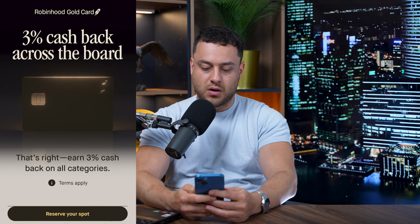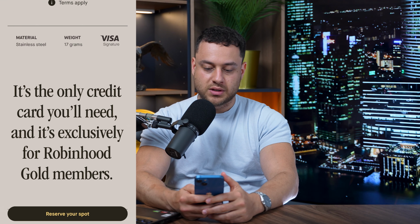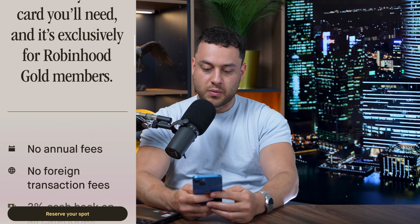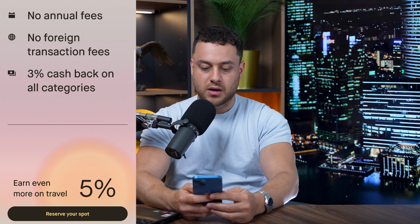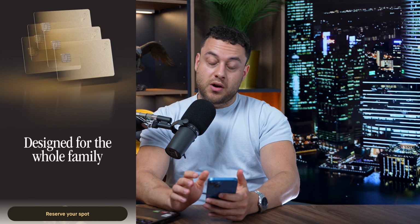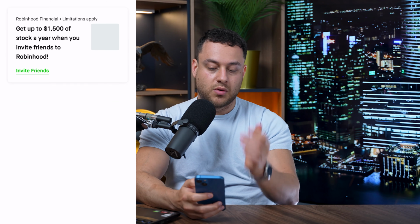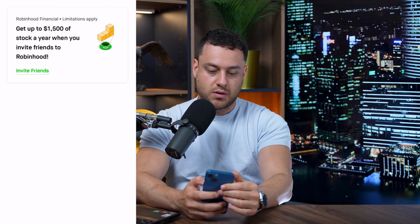The retirement accounts, and then there's obviously other features on Robinhood. So here we have the cashback card. It's kind of interesting because it's stainless steel. I was reading somewhere that the cards are part gold. It's kind of interesting. So it's the only credit card that you need, and it's exclusively for Robinhood Gold members. No annual fees, 3% cash back on all categories. I personally am overseas, so I would order this credit card, to be honest with you, but I'm overseas and I don't want to have more credit cards, and I don't know if they can ship it to me. Also looks like you can earn rewards. I've invited maybe 31 people in the past.